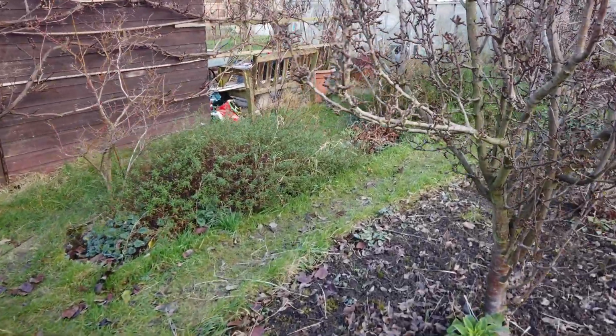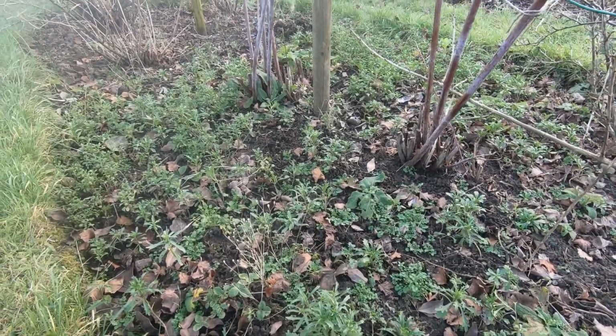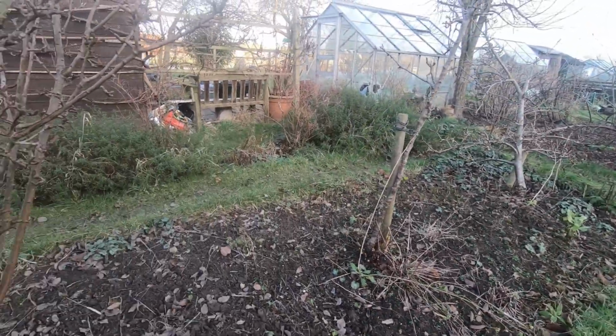Then the fruit bed here that looks to be covered in weeds, they're actually candytufts that have seeded from the opposite bed.